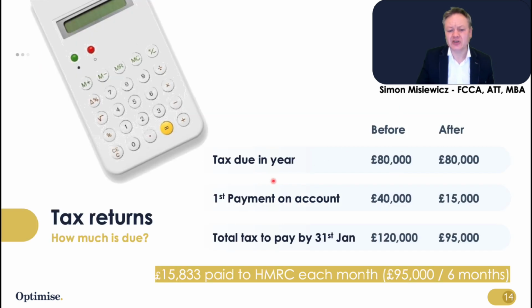So what can we do? So here we've got the scenario before. So before we make any adjustments, we've got this tax liability of £80,000 in the year. Now, what you'll notice is that the payment on account is £40,000. But what we're going to say is, well, we have adjusted the payments on account because we know full well that this particular client in this situation is going to be earning less money in the next tax year.